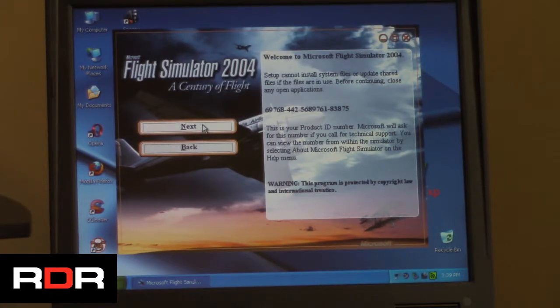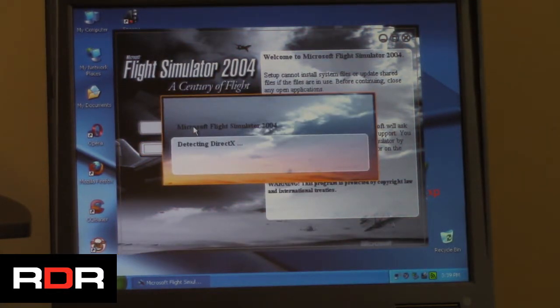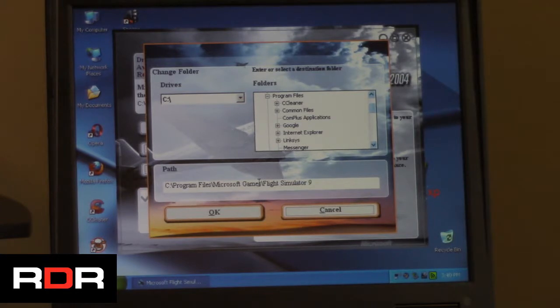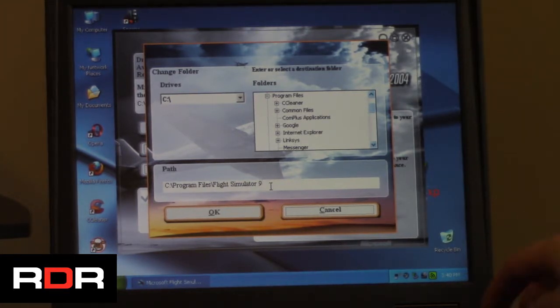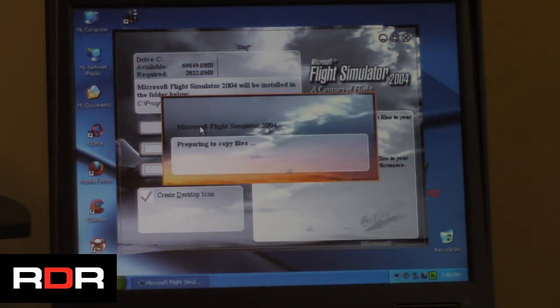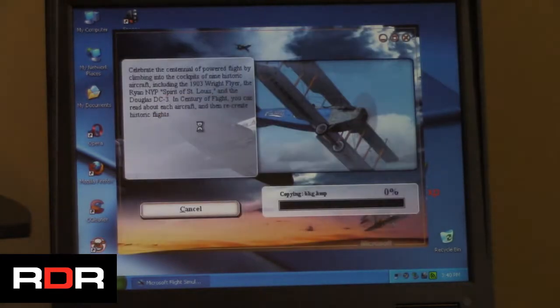Okay, just making sure everything looks good. I'm going to call it Flight Simulator 2004. That's what I remember it is. I don't remember calling this Flight Simulator 9 ever. Make sure we're on complete. We are. And here we go.